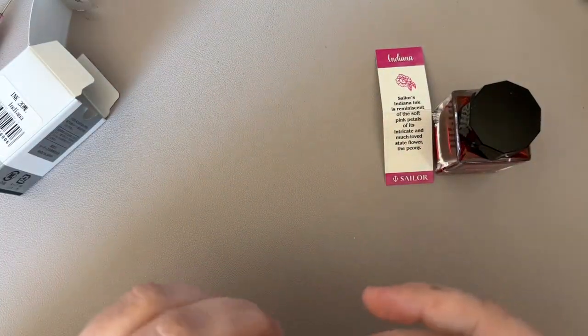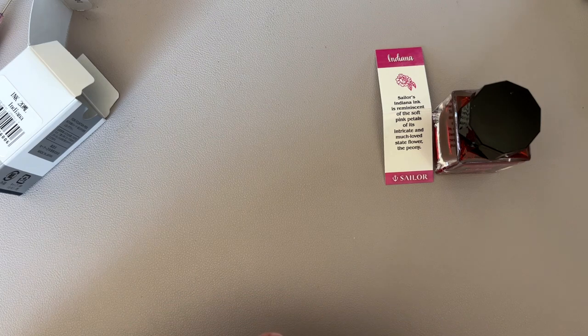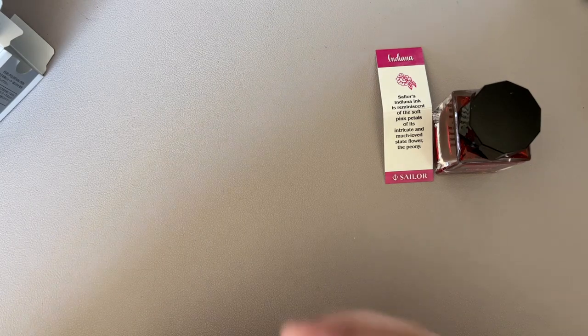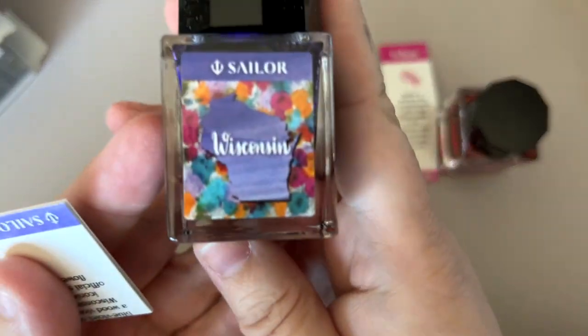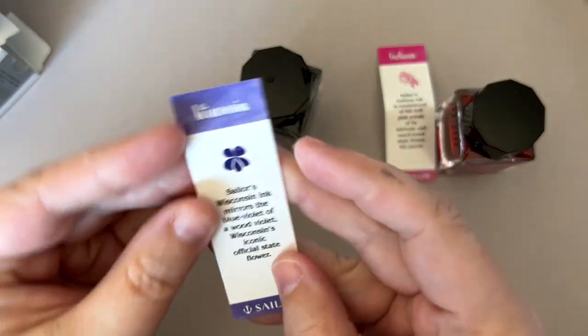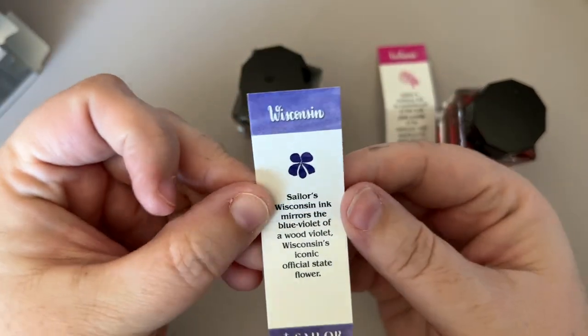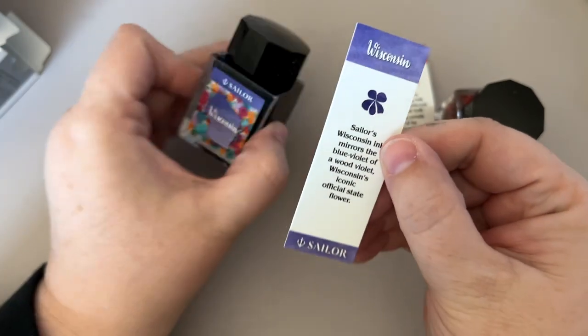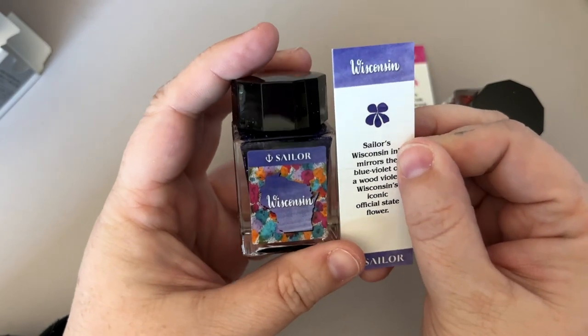And then we have Wisconsin, which is near and dear to my heart because it's my home state, basically. You hear me talk about Texas and stuff. Texas is a place that I lived before I moved out here. But Wisconsin is my home state, and that is where home is. Sailor's Wisconsin ink mirrors the blue violet of a wood violet, Wisconsin's iconic state flower. So they went with state flowers this time.